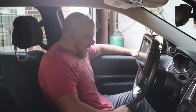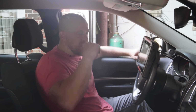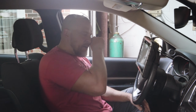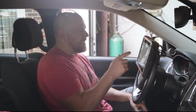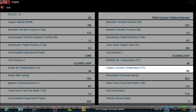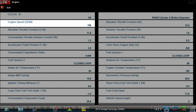One of the things I have taught you guys for many, many years, and it's even in my book, is checking an engine misfire and looking at freeze frame data to see the temperature at which the misfire set. I assumed incorrectly that this was a hot engine, that the hotter it got, the worse it got. Not the case. I can't even really feel the misfire anymore. Looking at freeze frame data on the scan tool, we're at 165 degrees coolant temperature, and we are at idle. Engine speed top left is showing 788. The engine coolant temp in degrees Fahrenheit is showing 165. So it's during the warm up that this flagged the cylinder 2 misfire.